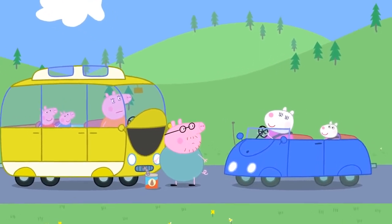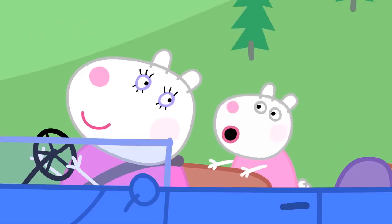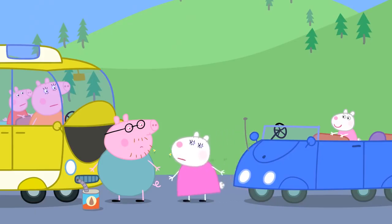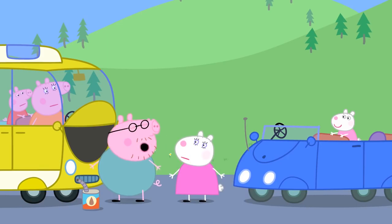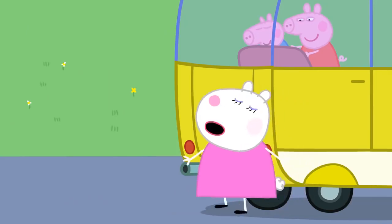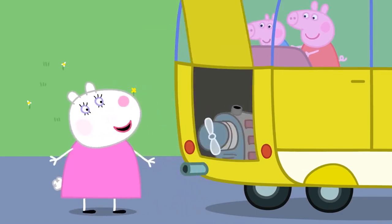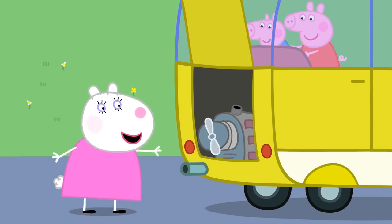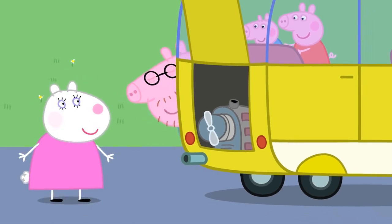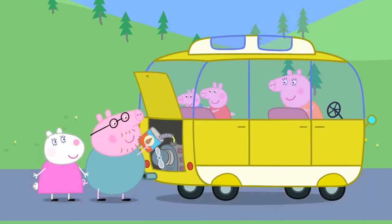It's Mummy Sheep with Susie Sheep. Hello, Susie. Hello, Peppa. We've lost our engine. Lost your engine? Yes. It's completely disappeared. I'd like to help, but I don't know a thing about engines. I'm probably just being silly. This looks a bit like an engine. Ah, yes. Well spotted, Mummy Sheep. The camper van has its engine at the back.